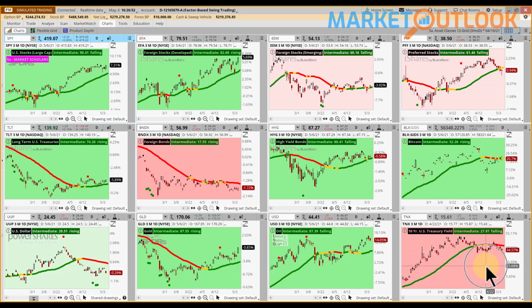And so that doesn't bother me that TNX has a dark pink background color there. Remember, yields work inversely to bond prices. And so a bullish trade on bond prices equates to a bearish trade on yields. And so as this continues to suffer here, I continue to be pleased with that type of behavior.